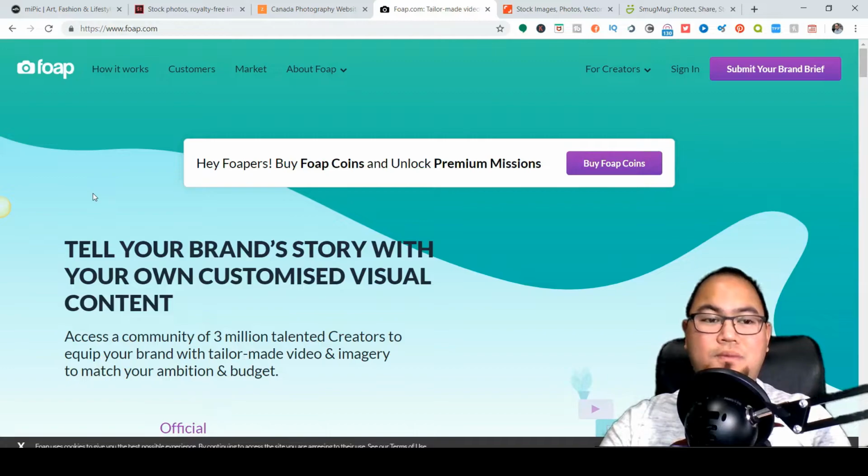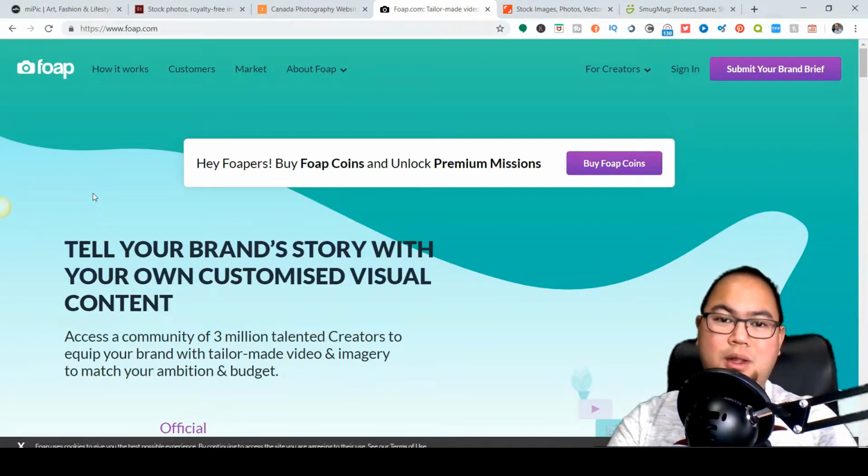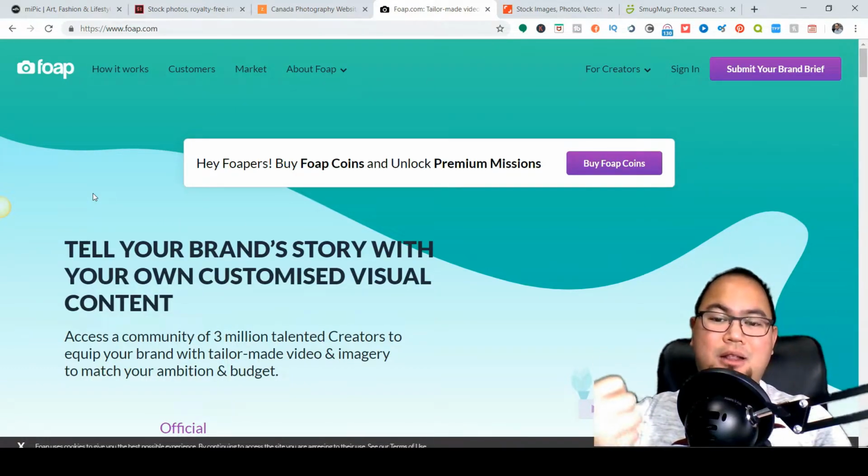The other one is Fope. If you go here, there's a mobile app that you have to download first. So you take your picture with your smartphone, upload the picture on the mobile app, and then you can start selling that on this website. So this is one really good website.